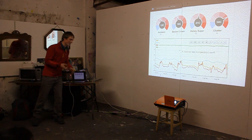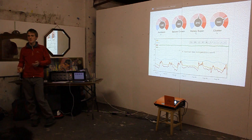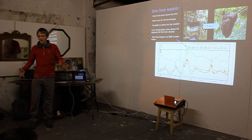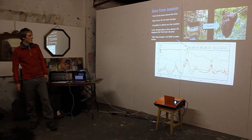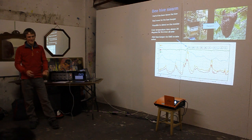The interesting thing was that they recovered their temperature after you opened the beehive in a really short time. And if you can detect that in time and get out there ready to catch the swarm as it comes out, you can then have a second beehive and increase the size of your bee colony. So that would be really useful for beekeepers, who might get an email or a tweet or something saying.